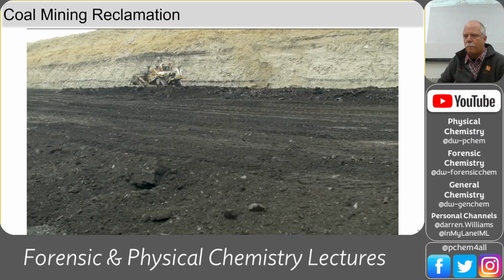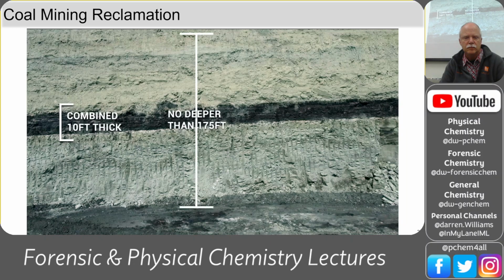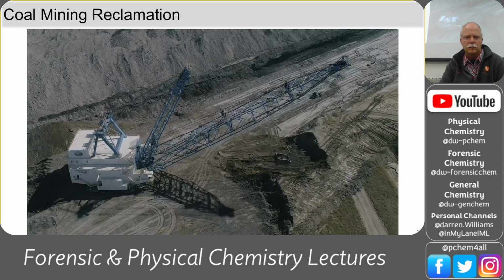In order to mine lignite, certain requirements should be met. Ideally, the combined thickness of lignite needs to be at least 10 feet thick in 1 or more different beds. Second, the lignite should be no deeper than 175 feet beneath the surface. And third, there needs to be no more than 10 feet of overburden for every foot of coal. Overburden is a layer of clay between the dirt and the coal.